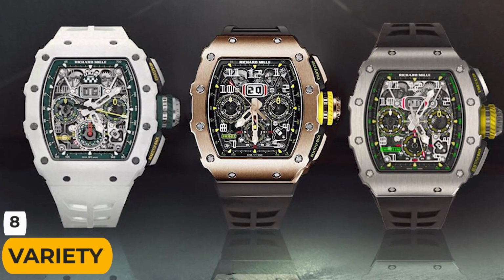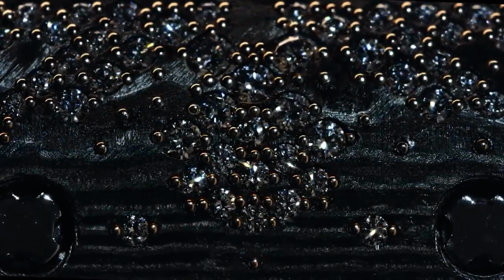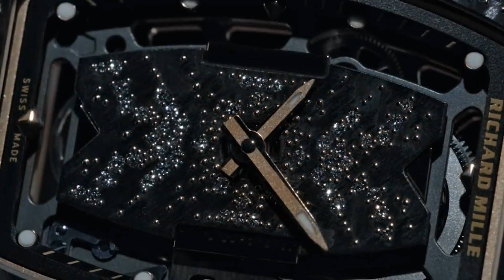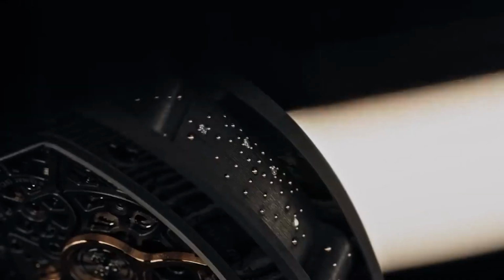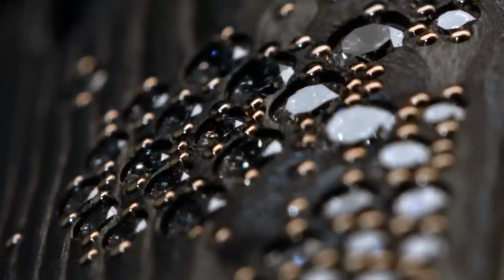Number 8. Variety. While you may notice similar style elements in different Richard Mille products, you will also notice that they have unique features that make each one special. Some of the Richard Mille luxury watch collections include RM40-01 automatic winding tourbillon McLaren Speedtail, RM74-02 automatic winding tourbillon, RM74-01 automatic winding tourbillon, RM72-01 automatic winding lifestyle flyback chronograph, RM72-02 automatic winding tourbillon talisman, RM70-01 manual winding tourbillon Elan post.